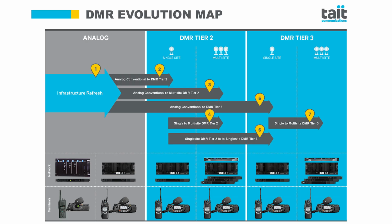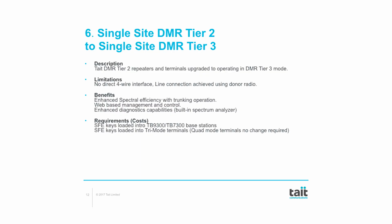Step 6 takes the customer from single-site DMR Tier 2 to single-site DMR Tier 3. This is similar to the previous step, where it is just a license key in the base station for a customer who has already got DMR Tier 3 capable terminals. If they are Tate DMR Tier 3 terminals, it is just a case of adding an SFE key to the radio, and the system will be full Tier 3 capable.